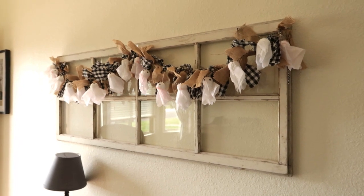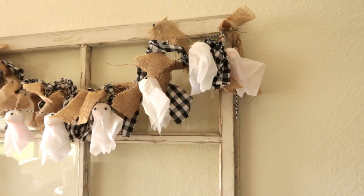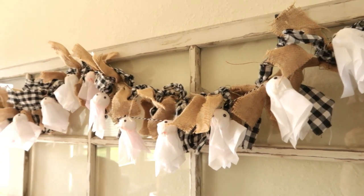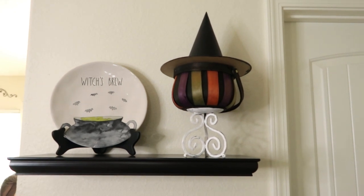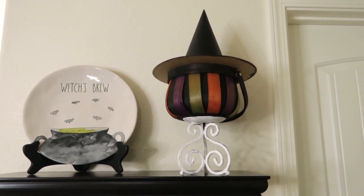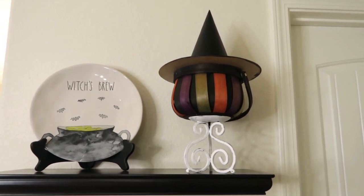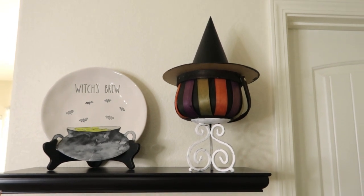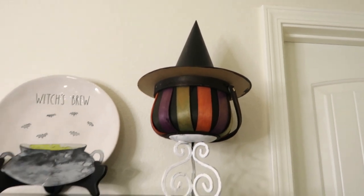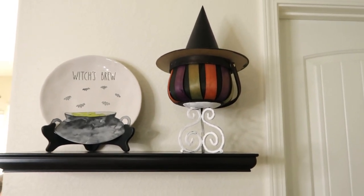On my vintage window, I took down the wreath that I had hanging there for the fall, and I put up this cute ghost garland and black and white buffalo check garland. On the shelf by my laundry room door, this is where I put the Witch's Brew Ray Dunn plate, and then I put a little basket on top of my Goodwill Challenge candle holder, and then the black witch's hat on top of that. I am going to be painting underneath of that brim because that brown showing like that is gonna bug me. That is definitely a project I will be doing soon, but not today.